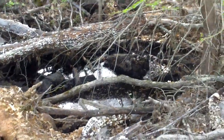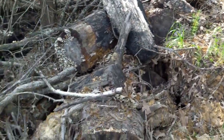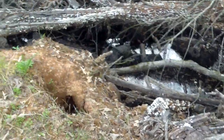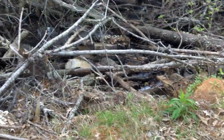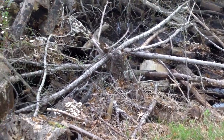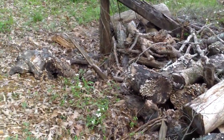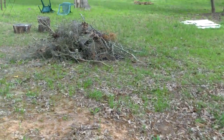Here is the nasty pond. Yuck. Snakes. It's 80 degrees. I'm sure they're out. We've seen bullfrogs and stuff in there. It's pretty gross. It's got a lot of water in it. Stagnant water. Yuck. We've made such a dent. You should have seen it. In our burn pile.